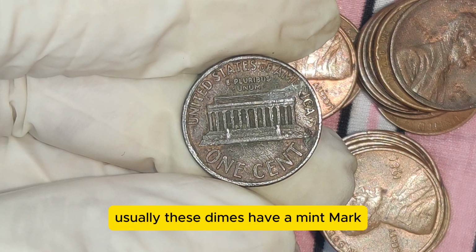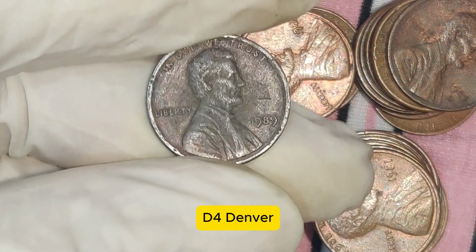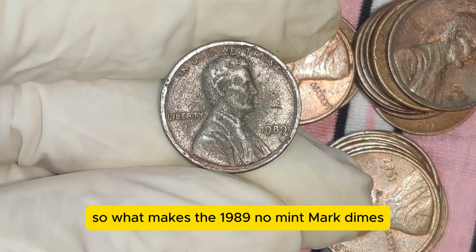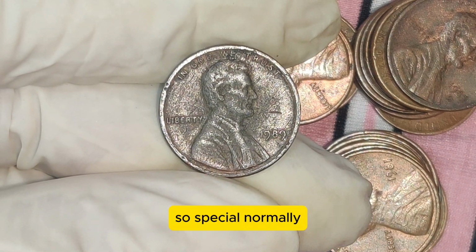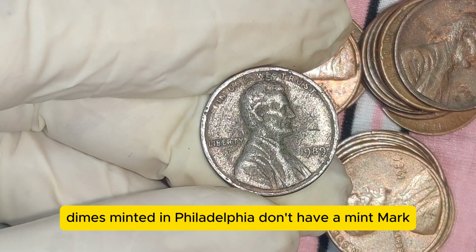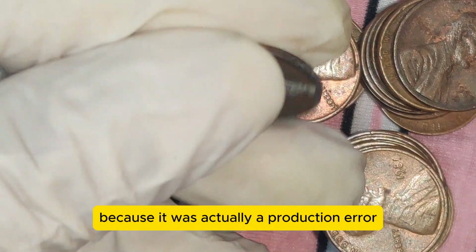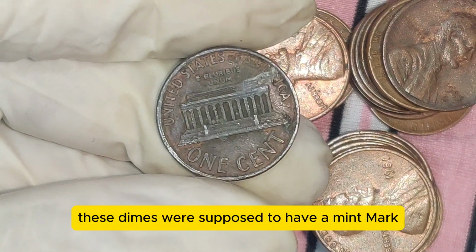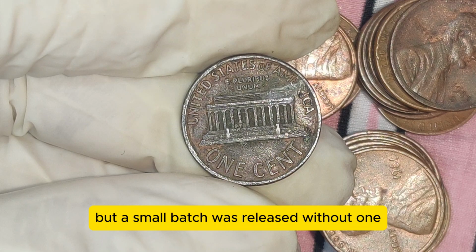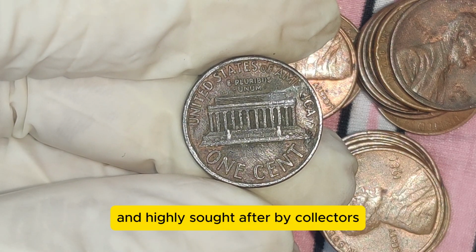Usually, these dimes have a mint mark indicating where they were produced, like P for Philadelphia, D for Denver, or S for San Francisco. So, what makes the 1989 no mint mark dime so special? Normally, dimes minted in Philadelphia don't have a mint mark. But the 1989 no mint mark dime is unique because it was actually a production error. These dimes were supposed to have a mint mark, but a small batch was released without one. This mistake makes them extremely rare and highly sought after by collectors.